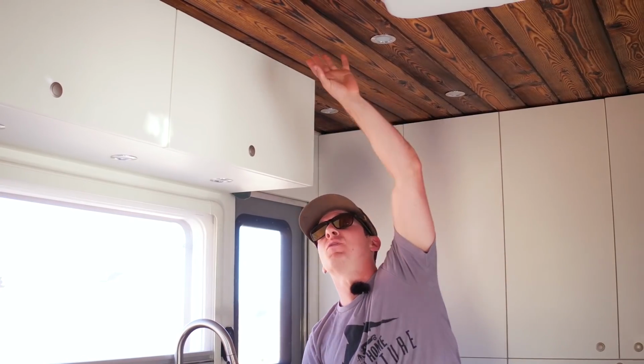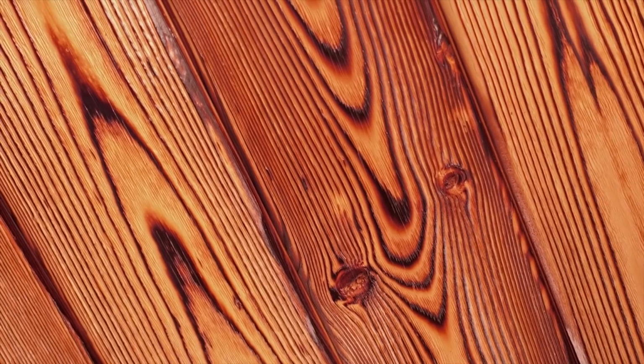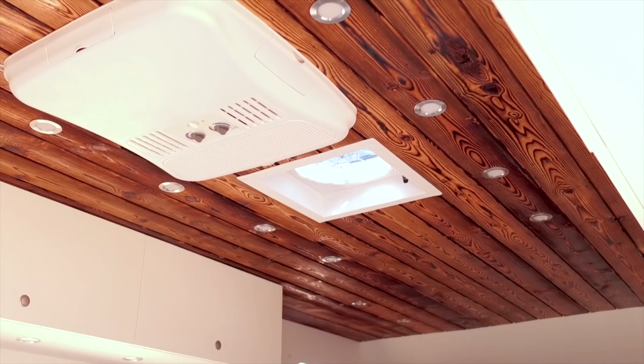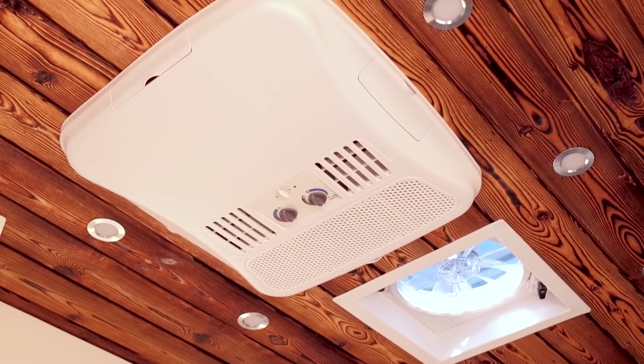One of the things I like most, and actually most people tell me, is the ceiling here. We did a Shou Sugi Ban ceiling. It's awesome. I'm really, really happy with it. We also have that Penguin 2 Dometic AC unit, which I think we've turned on once since we've had it. We need the generator to really run it, so unless we're plugged into somebody's house, we haven't quite used it yet.